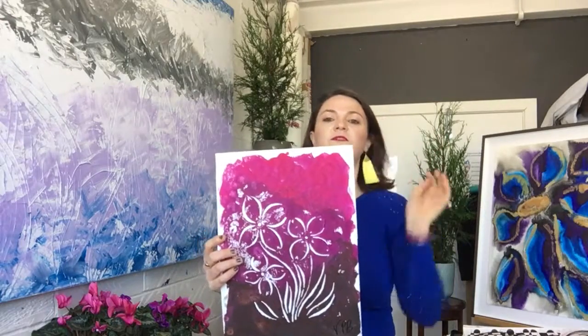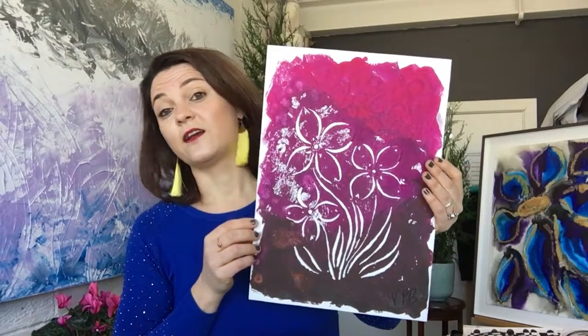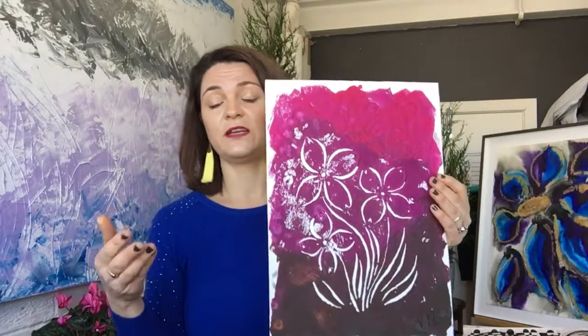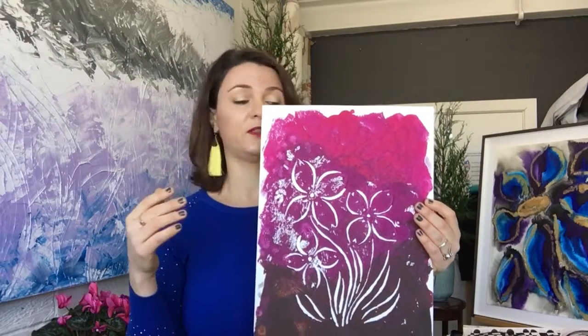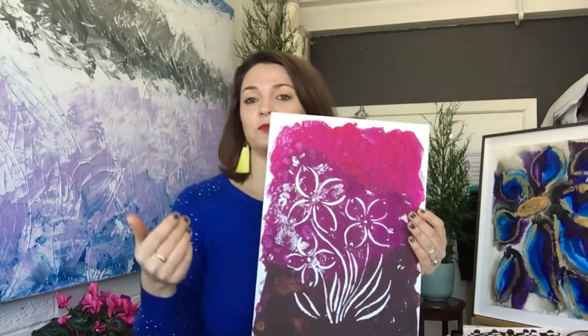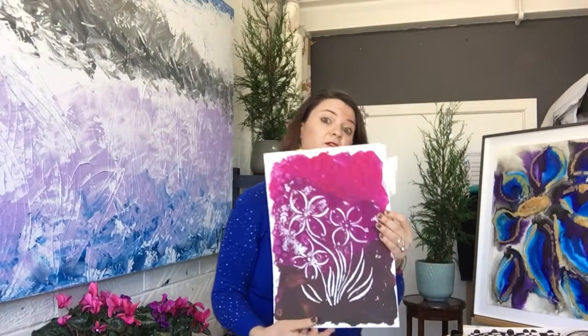Next up, we have another one of my screen prints. Again, we're still focusing on the reverse, the negative space. This time it's the color, and again I have the 10 different floral designs, and lots of different color combinations that I've played around with. There's some pinks, some fuchsias, some blues, some greens. You'll see online I've got loads more.